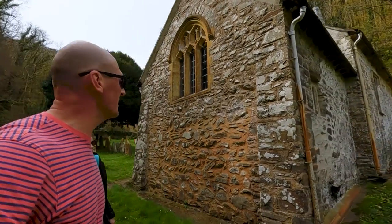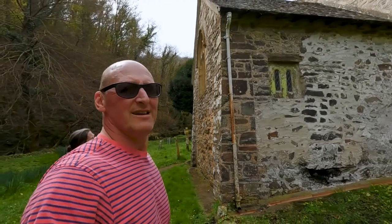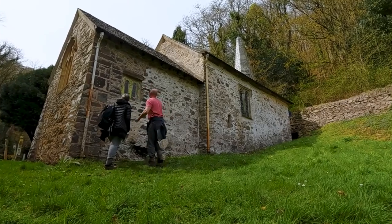Around the back of the church now. Look at that. Those small little windows there, look. Tiny little windows.